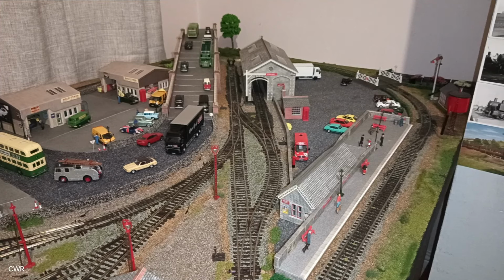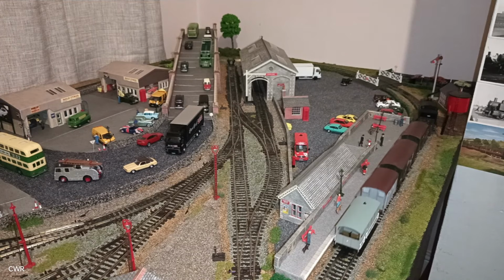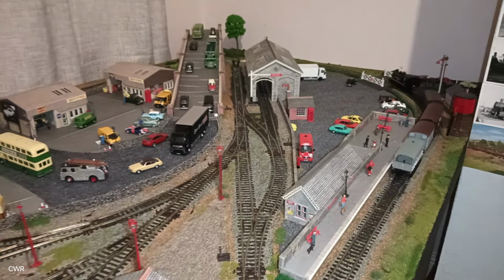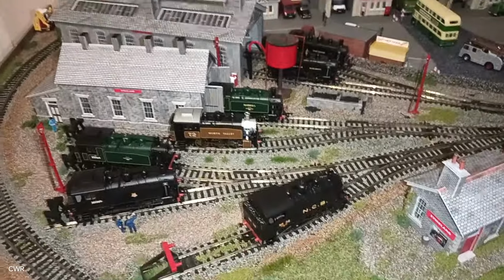So this is Strixland, the idea being it's a preserved light railway, preserved just so I can run engines all from different eras. So I promise I don't have a problem.